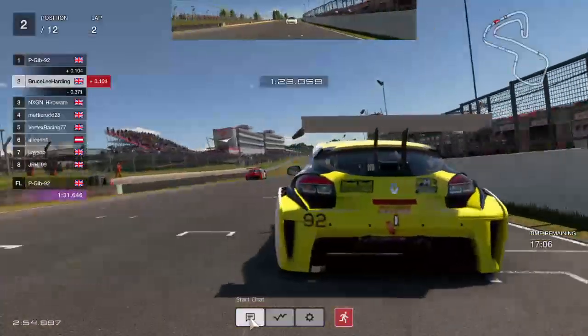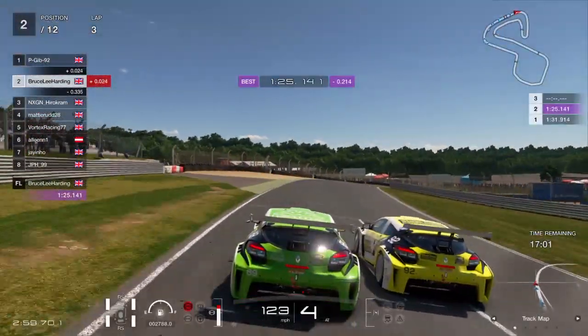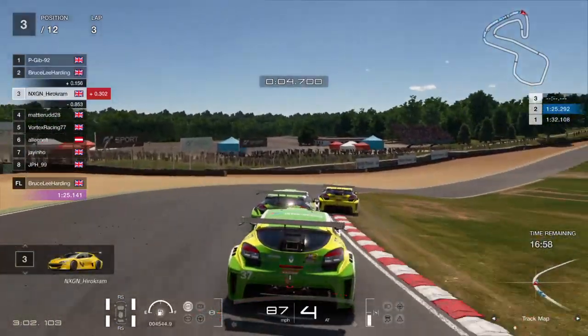Look at Bruce Lee trying to make a move potentially. He's going to try and go around the outside line, going into Paddock Hill Bend. A little bit of contact between the 2 as they go through turn 1.